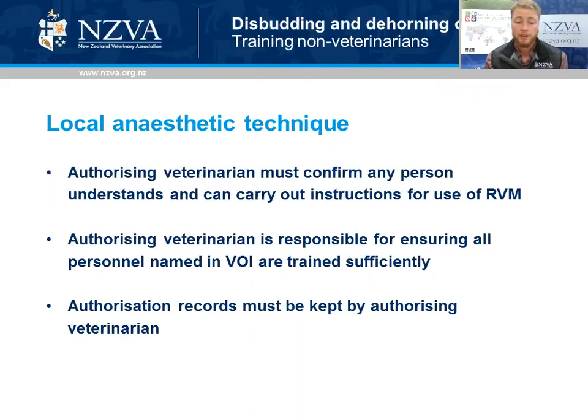To comply with the regulation, the local anaesthetic must be appropriately placed and effective. The NZVA Disbudding Training and Assessment Guide can be used by veterinarians to develop their own process for training. However, veterinarians may use their discretion in determining how any training is structured.